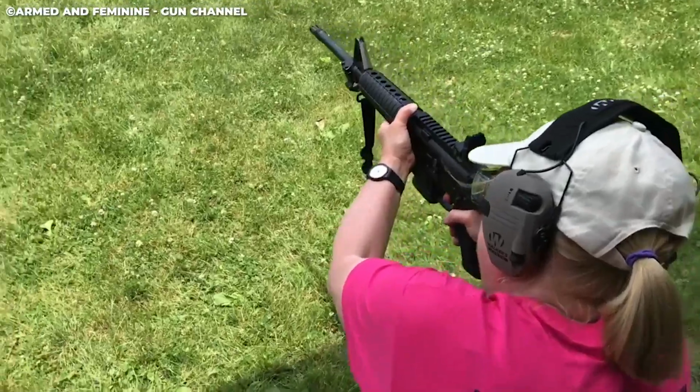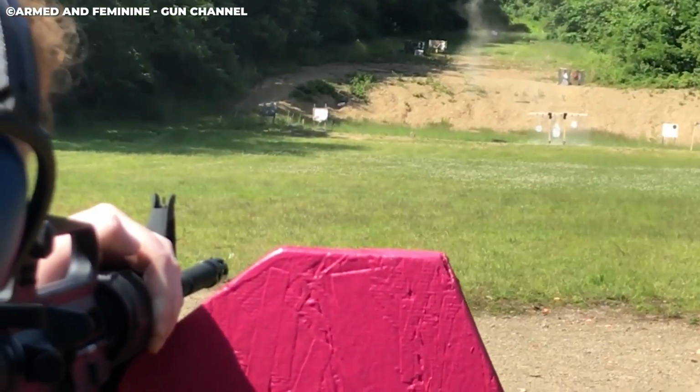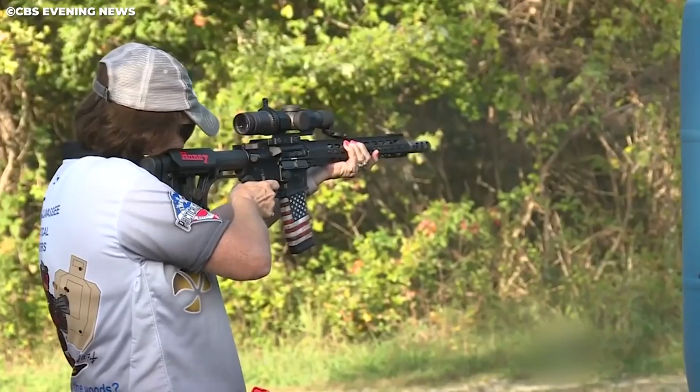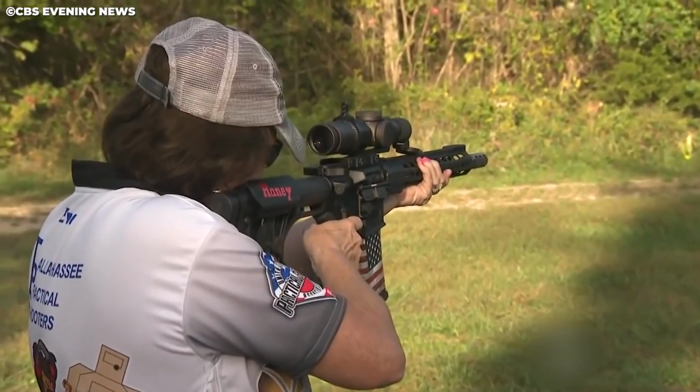The AR-15 wasn't positioned as a macho gun for aggressive tactics anymore. It became a symbol of empowerment. Manufacturers weren't just selling a gun, they were selling confidence, security, and independence, all wrapped up in a rifle that could do it all. But the appeal didn't stop with women.